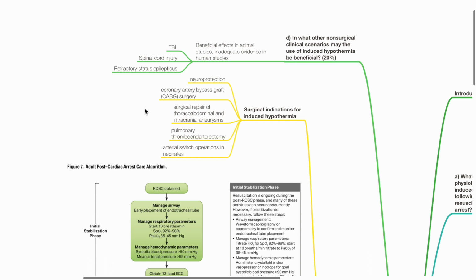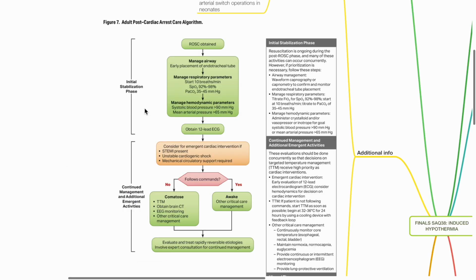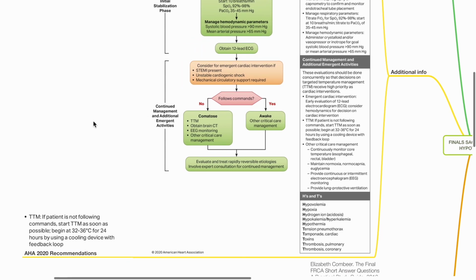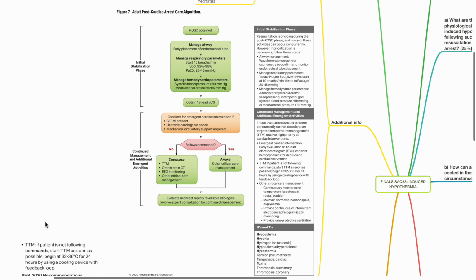and arterial switch operations in neonates. The adult post-cardiac arrest care algorithm by AHA in 2020 recommended that if patients are not following commands, start targeted temperature management as soon as possible, beginning at 32 to 36 degrees Celsius for 24 hours by using a cooling device with feedback loop. The full algorithm is as follows. There are two phases, the initial stabilization phase, and a second phase involving continued management and additional emergent activities.